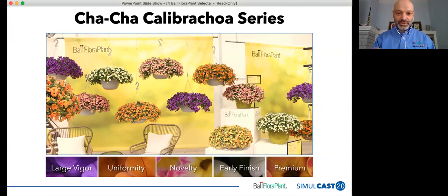Here you can see on this slide, this is actually what the display looked like at CAST. Our team on the West Coast, they actually set the displays up. We were at the time planning to hold the event, and then once it got canceled, we went ahead and set the product up, took some pictures, and actually got some video as well. So this is what you would have seen had you had the chance to go.